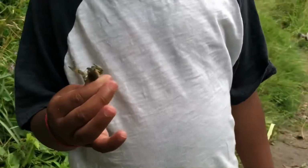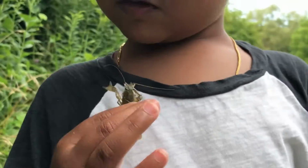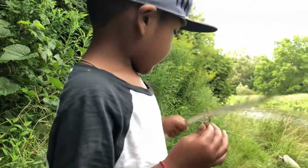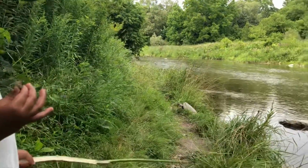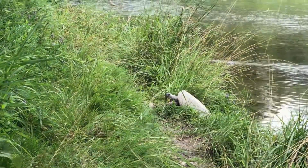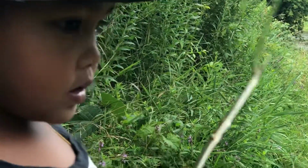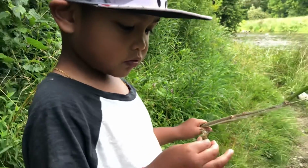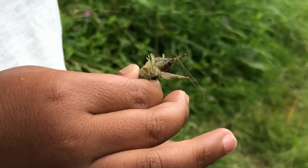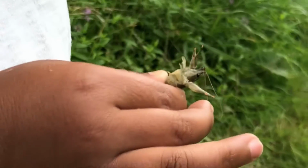Let me see what you're holding right up there. Shrimp. That's not shrimp, that's a crayfish. Oh, look at that. It's a snappy turtle. That's not shrimp, boy. That's a crayfish. No, what is that? It looks like a shrimp or like a smaller version of lobster, but that's a crayfish.